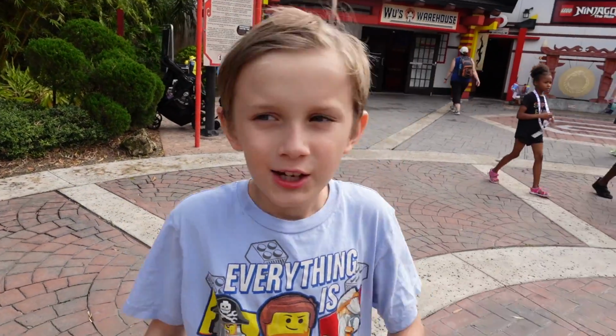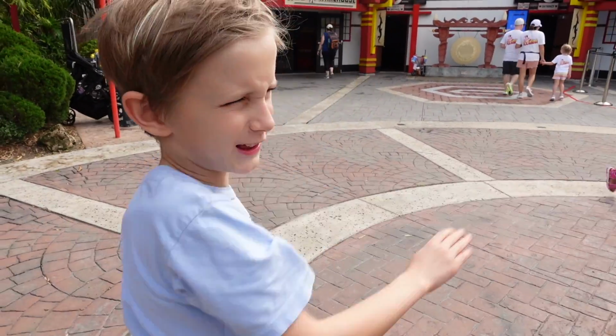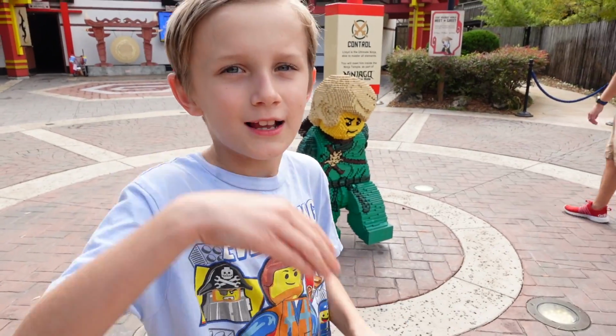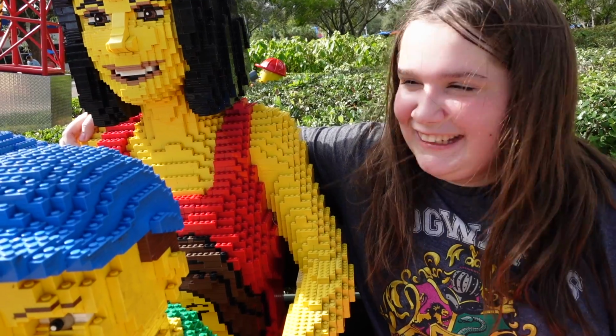Because at LEGOLAND Japan, you had to shoot it with your arms. My mom got like 160-something because she learned a strategy where if you just keep on doing this, you can shoot everything. Let me, Lego Mommy.